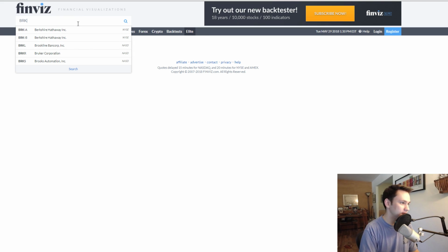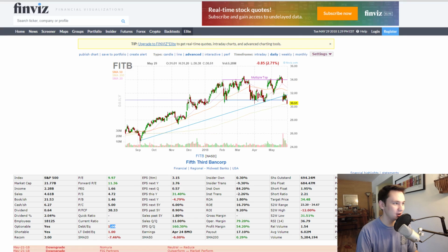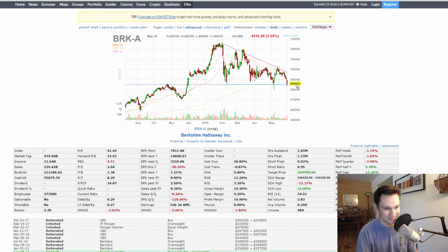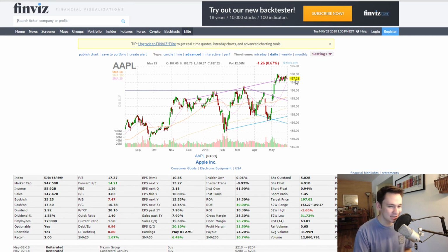Berkshire Hathaway is trading at $285,000 per share, the Berkshire Hathaway A class. So that's a lot of money. You can't go and buy an individual share of Berkshire Hathaway, likely, because you don't have the money to do so. Whereas you compare that to something like Apple, Apple's only trading at $187 per share.